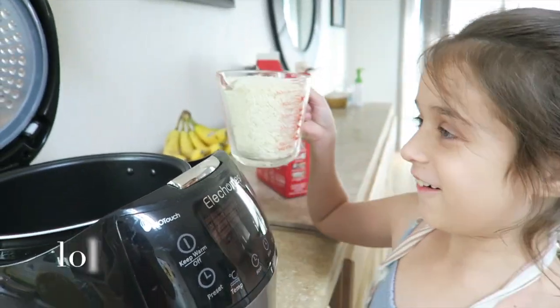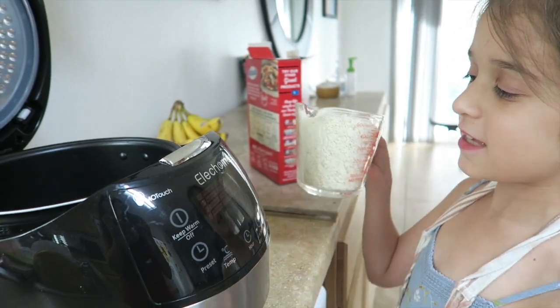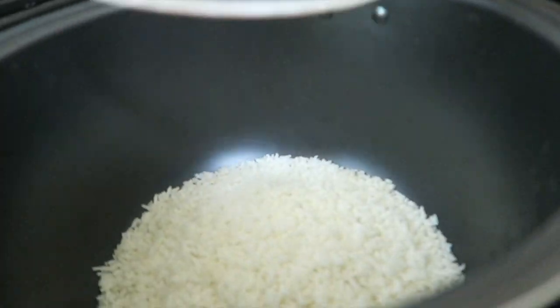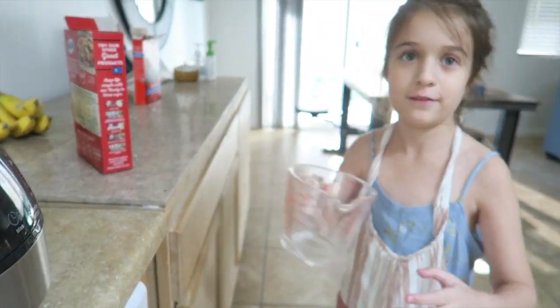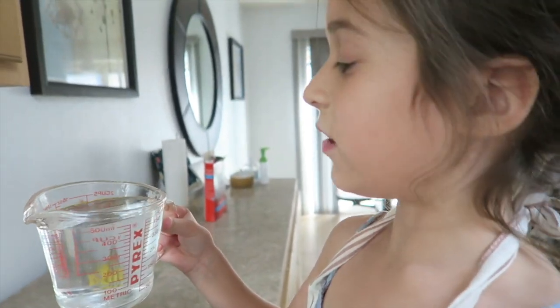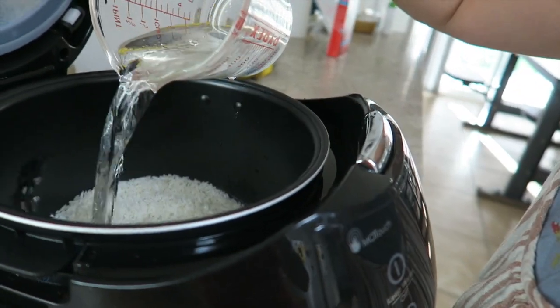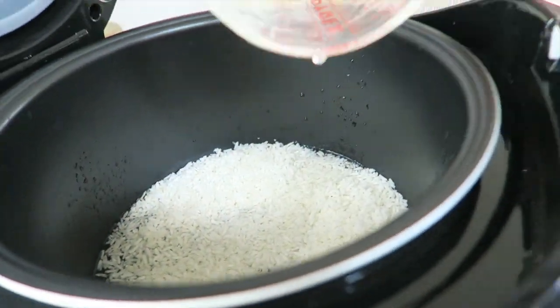Rice cooker. Go. So I'm going to put the rice in the rice cooker. Now, 2 cups of water. Now, are you recording? So now I'm gonna put the water in. Ooh, that looks so cool, doesn't it?